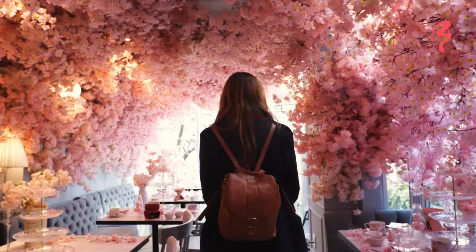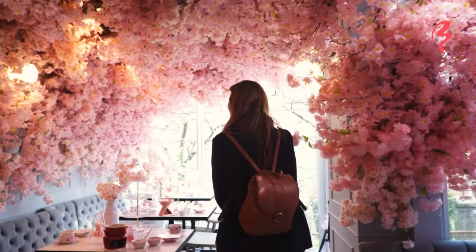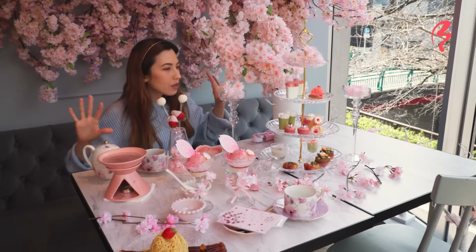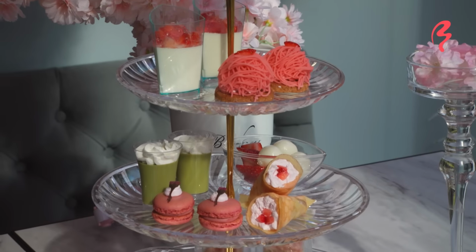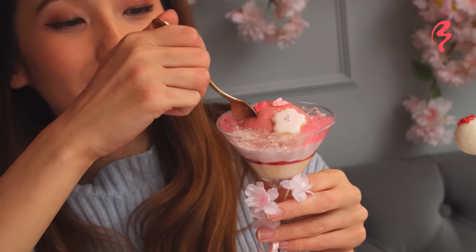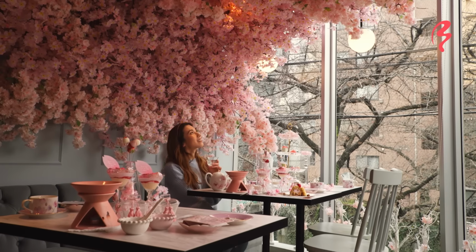Well, this about wraps up my afternoon tea experience at Haute Couture Cafe, and everything, I must say, was exquisite. The attention to detail and the attention to just taste and deliciousness was on point. Everything was so incredible and the atmosphere absolutely stunning. I've just been surrounded by flowers this entire time.